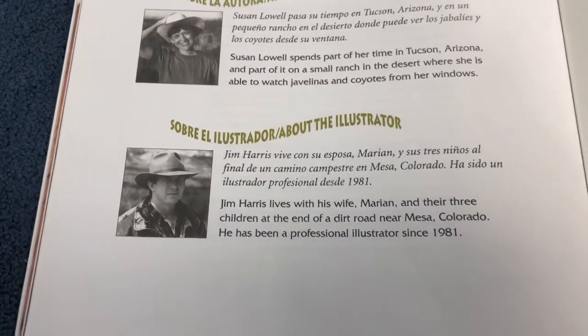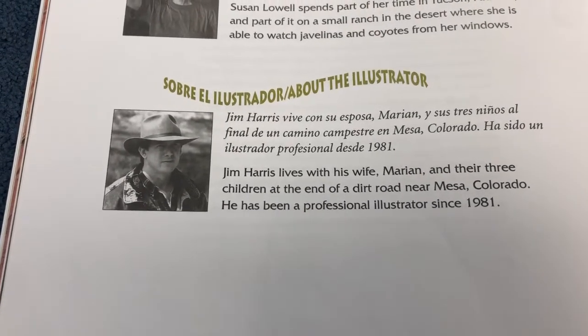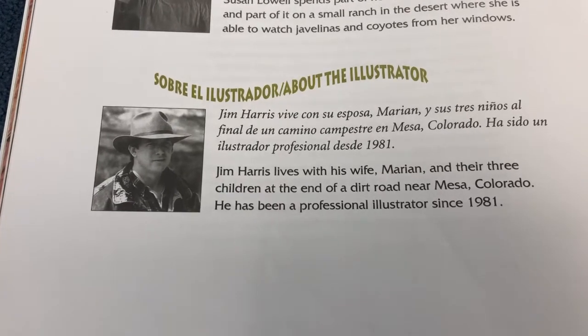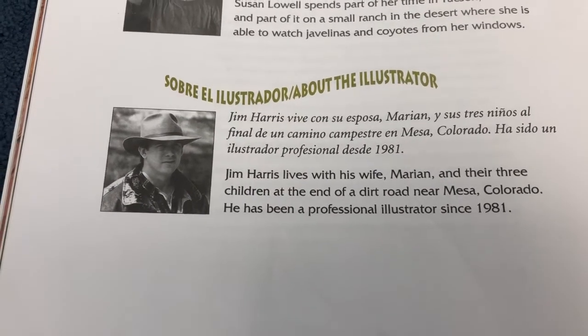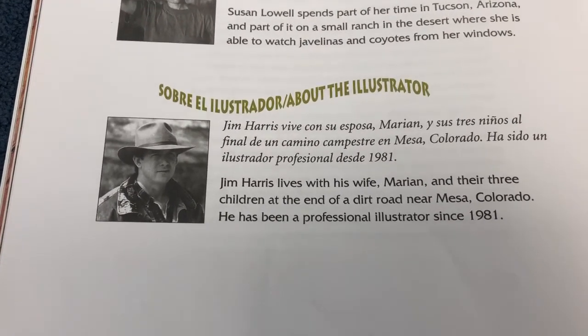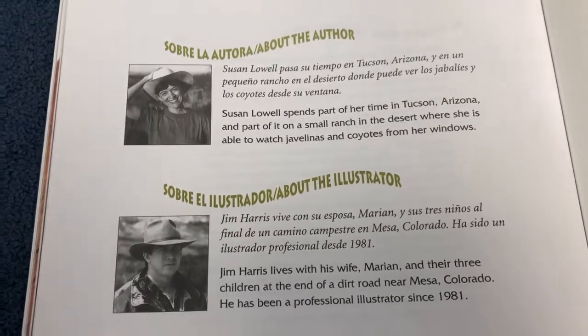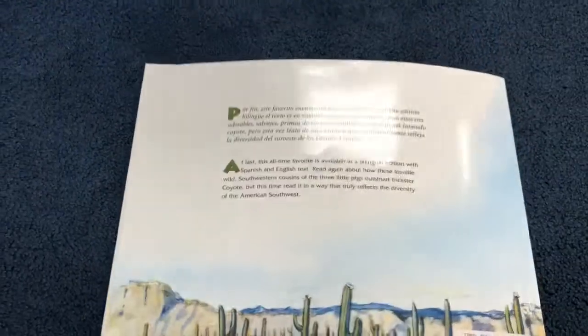And about the illustrator, Jim Harris lives with his wife, Marion, and their three children at the end of a dirt road near Mesa, Colorado. He has been a professional illustrator since 1981. And that is the very end.